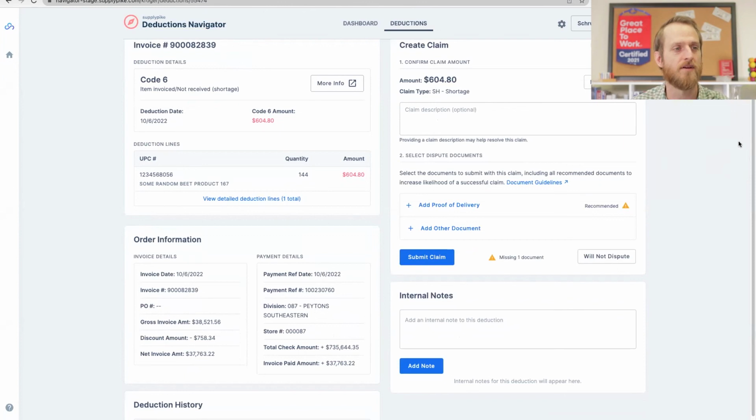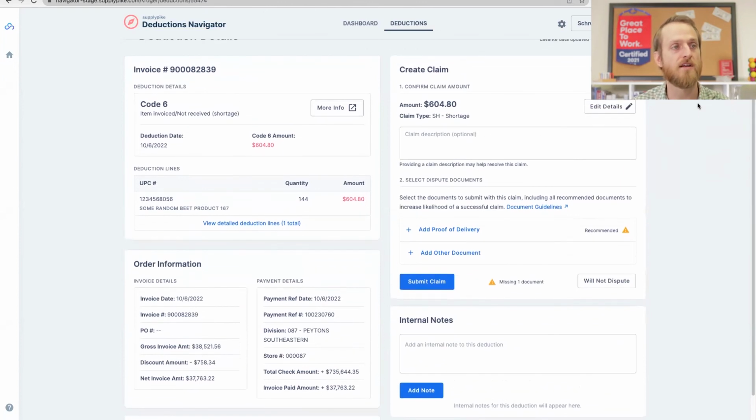And then we also pre-fill a dispute form for you so you can submit disputes directly from SupplyPike. So we would auto fill in the deduction amount. We'd auto fill in the claim type based on our best practices that we've learned. If you set up a shipping document integration with us, we can actually automatically pull in your shipping documents and tie them to this particular deduction so that it's ready to be disputed pretty much immediately. And then all you have to do is review and submit.